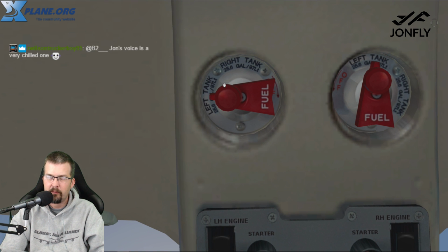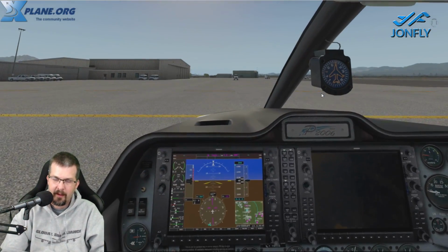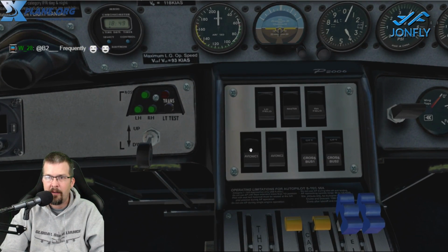So you'd think that these would be in the same position, the left and the right tank. But anyway, we're on the left tanks on both sides. So maybe that's on purpose. I don't know. All right, let's come back down here and we will turn on our avionics.